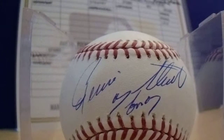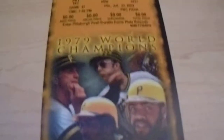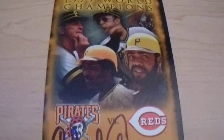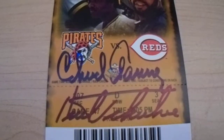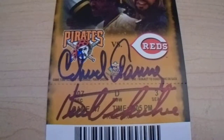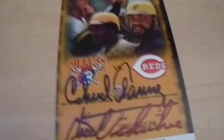And the final item signed at the 2017 Hunt Auctions signing had this commemorative ticket commemorating the 1979 champions. Chuck Tanner had already signed it. I added Kent Tekulve. Nice signature, came out looking good.